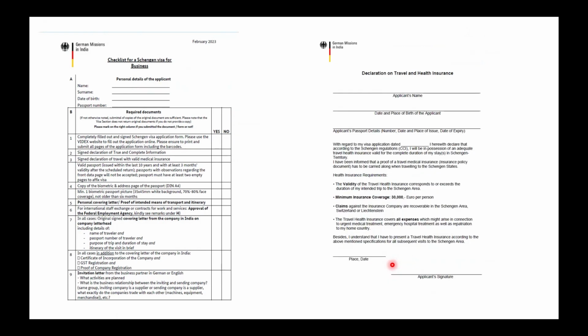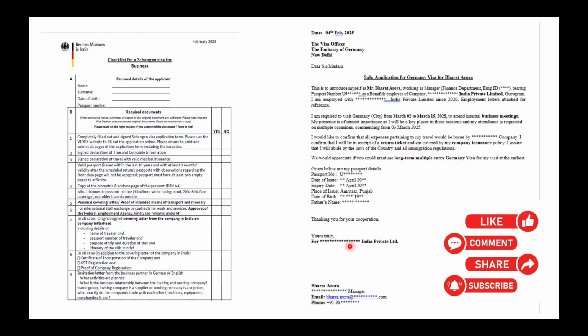The next item is signed declaration of travel with valid medical insurance. While you've taken medical insurance, it is important that you fill this form also, with your name, date and place of birth, passport details. You should sign this with date and time, and you should take this signed form also in person with you. The next is valid passport, right?